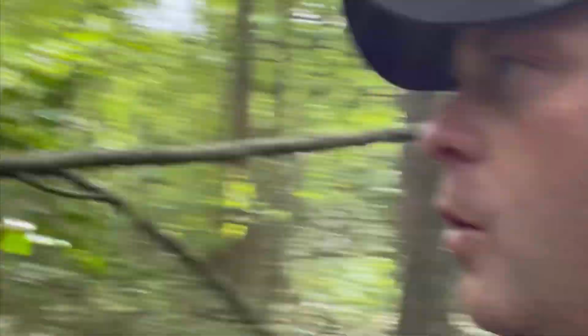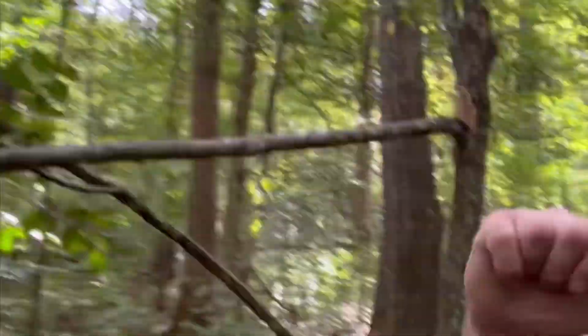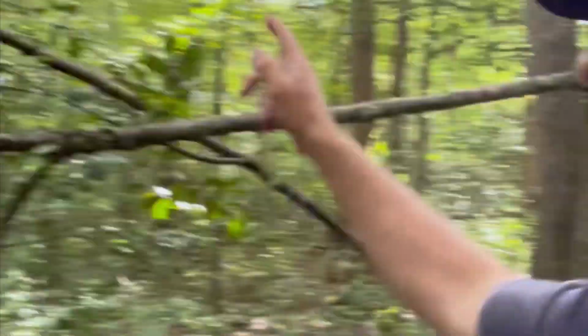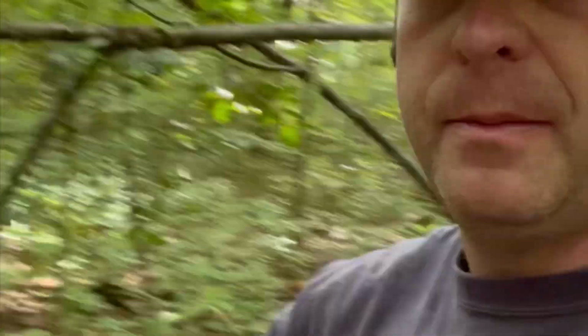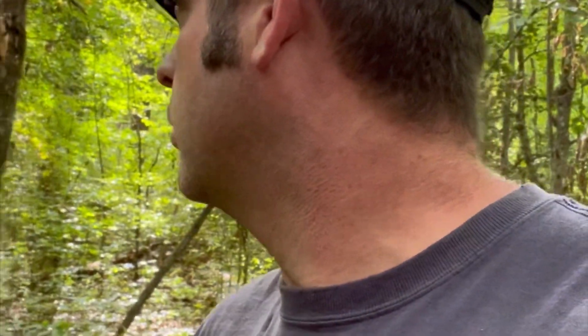So you got north that way, south behind me, east, west. So we get a lot of west winds. You get a cold front end, northwest wind. So if I'm up this tree over here and the deer path is right here where I'm standing, the wind is going to be golden for us. So that's what we're going to do.